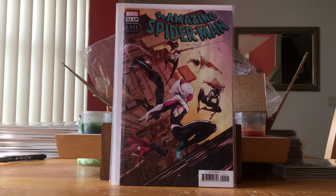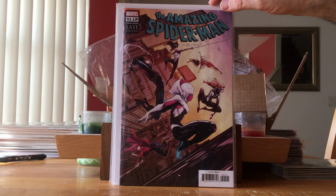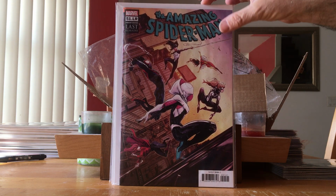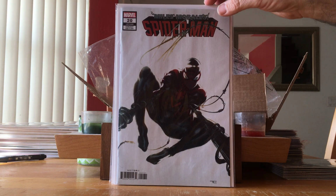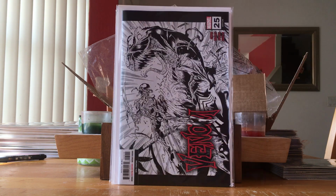Amazing Spider-Man 51 Last Rites. I like this cover, all the Spider family, I guess you can call it. Miles and Gwen, Silk, and Jessica Drew Spider-Woman, maybe, I'm not sure. Great cover for Miles Morales Spider-Man number 20. This is the Torrin Clark variant.